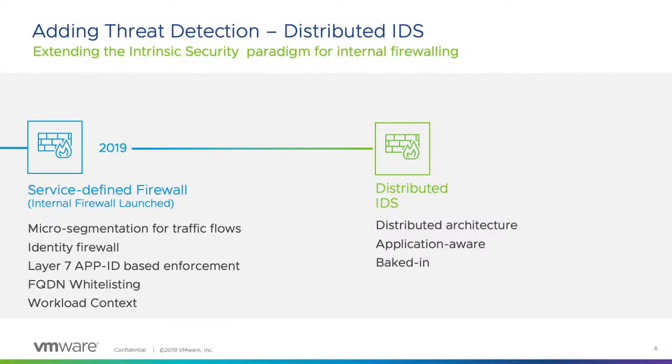So similar to our distributed firewall, our distributed IDS benefits from the same intrinsic security capabilities available in NSX. It's distributed, obviously, and it's application aware, and security is baked into the hypervisor itself. So I think this will totally disrupt how the traditional IDS market has been functioning for quite some time.